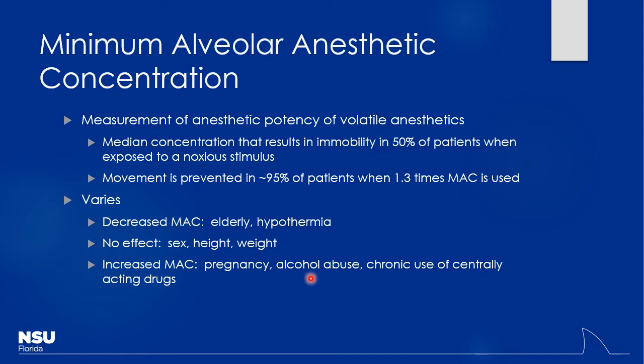Has to do with GABA. What does alcohol do? How does it cause sedation? It actually enhances GABA as well, right? Again, I mentioned alcohol almost works identically to the benzodiazepines, right? Essentially, they're making GABA work better, or having to activate those GABA channels.